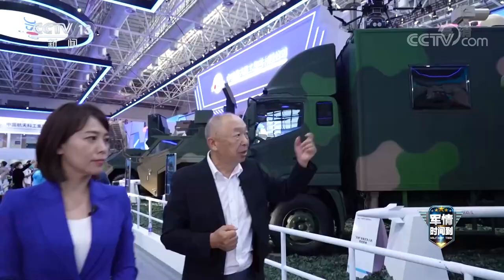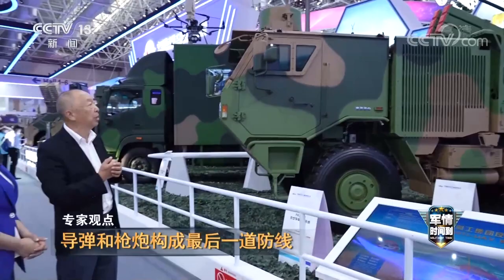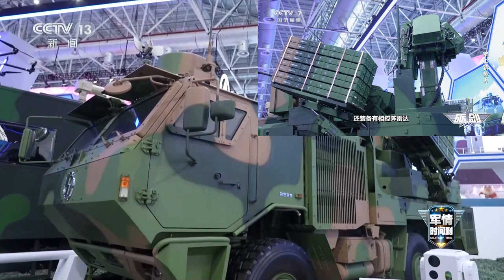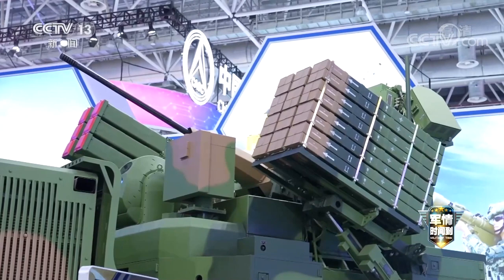This vehicle is equipped with short-range missiles and high-speed 35mm gun to form the last line of defense. The model is FK-3000. When some of the frontal weapon intercepts are ineffective or failed, it will open fire with missiles and high-speed gun shells. It can carry 96 missiles, and can also operate independently. It has its own three-faced 360-degree phase array radars and electro-optical detection system. It is also accompanied with unmanned defense vehicles. Unlike the FK-2000, the FK-3000 is designed for anti-drone, especially anti-swarm drone. It is highly automatic.